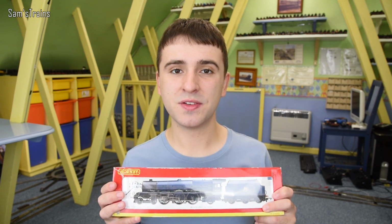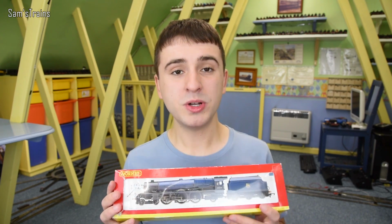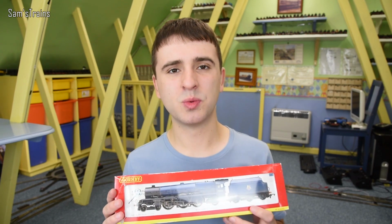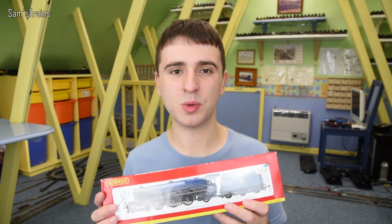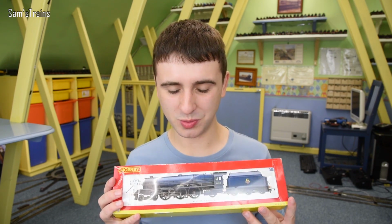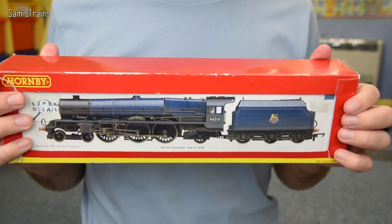These days, of course, things have changed. Things are much more focused around detail and absolute realism, which is good in one way, but I do have to wonder whether things are as fun as they used to be. So yeah, for me, this sort of 2001 loco-driven era was probably my golden era, in my opinion. So yeah, this is the beautiful Hornby Princess.